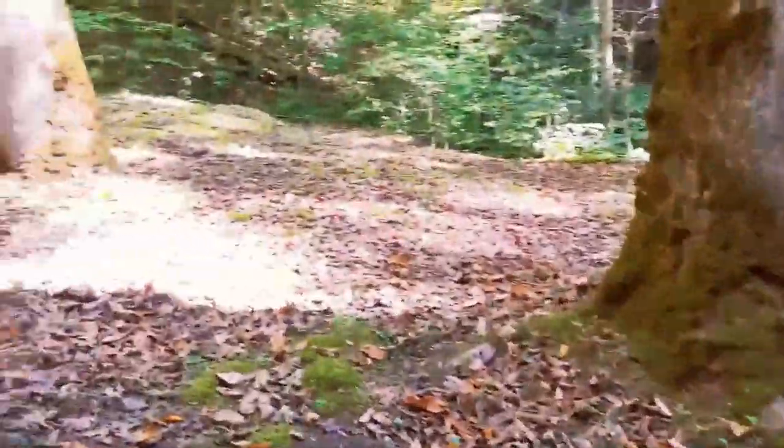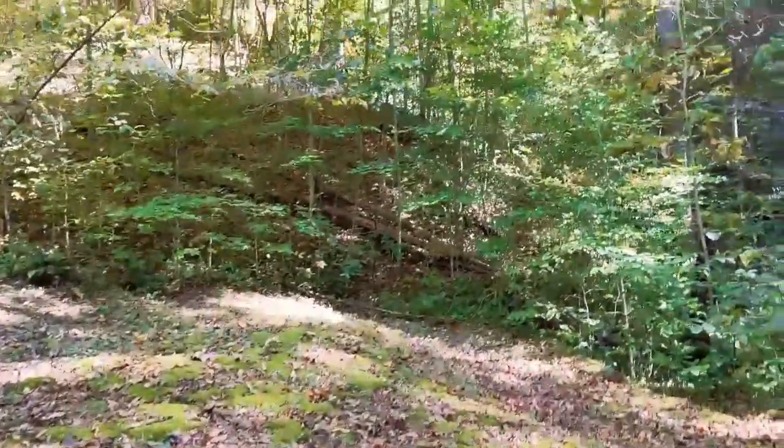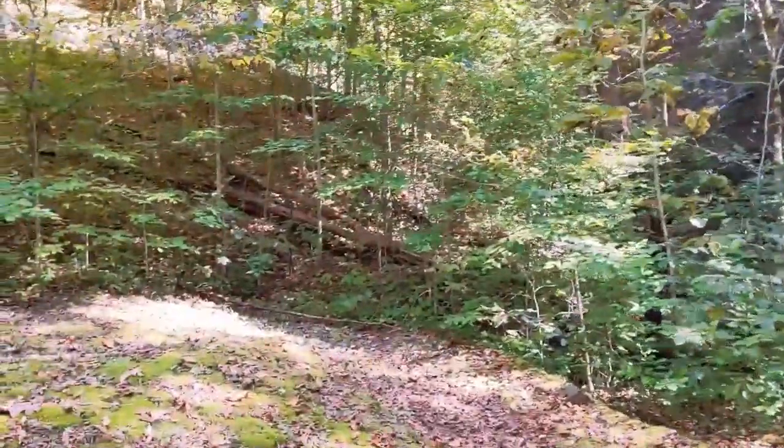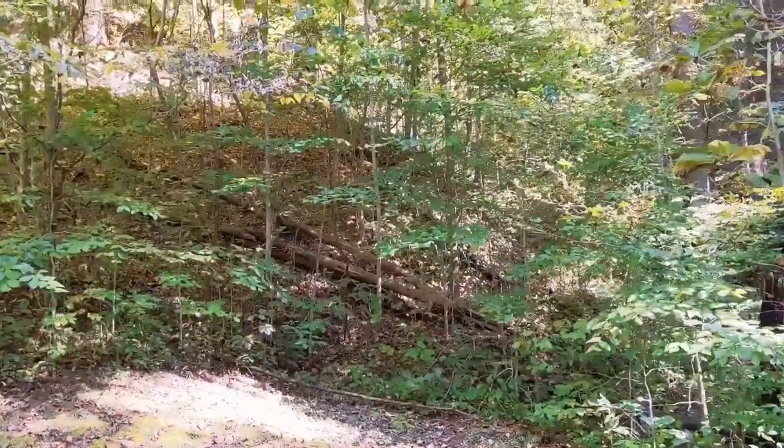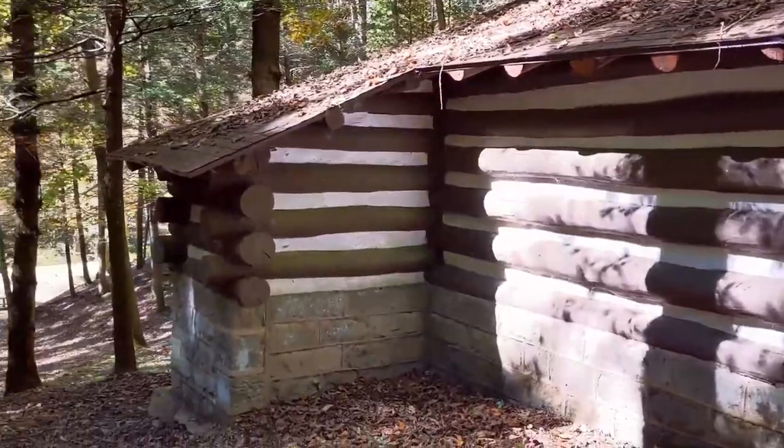But you take these paths, and all these little hollers back over here are like this. And hang on, let me show you. You go back in here, and the further back you go, the more of this stuff you'll run into. They're all back in through here. So look at that. Look how pretty that is. Isn't that beautiful?